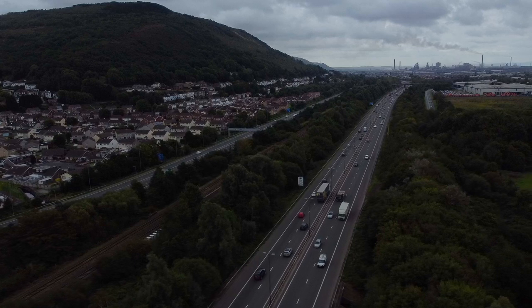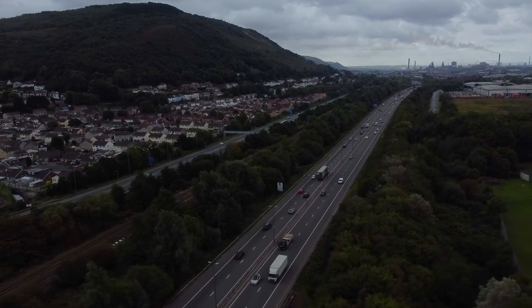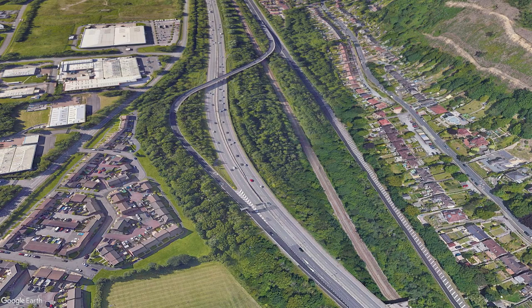interesting is that for a short while, you've got two sections of the M4 motorway running parallel to one another. And if you're heading west like we are, to exit the motorway, you do a left as usual, and then it'll take you over the motorway on a short bridge and then link you up to the aforementioned slip road.